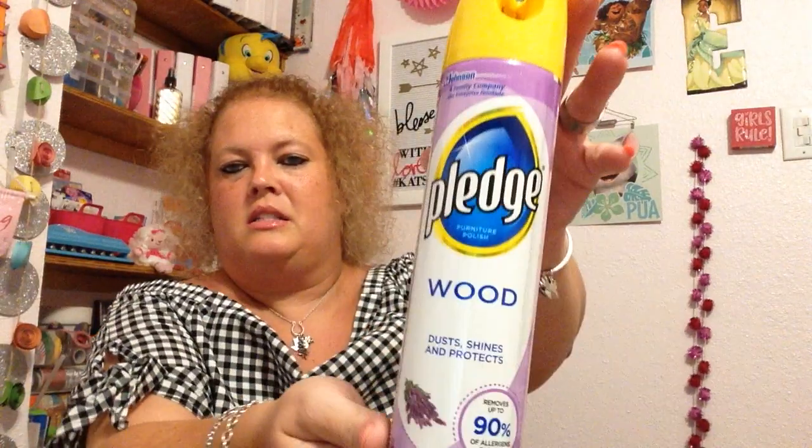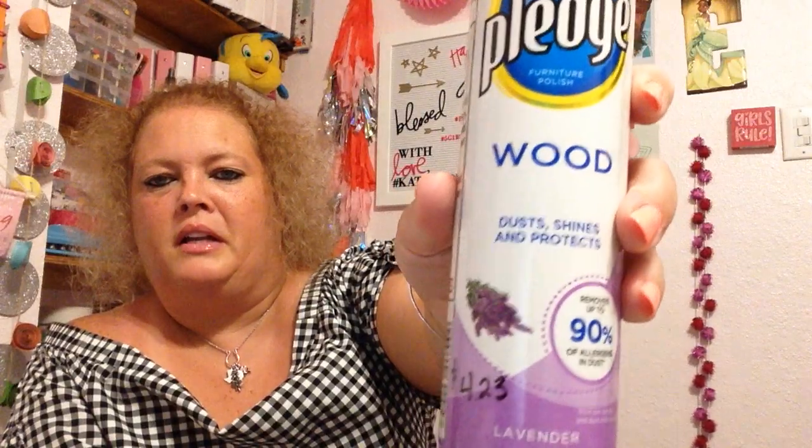Good product. Next, I picked up some Pledge. This is for your wood. This is in the scent Lavender. I didn't know they made scented Pledge. I looked it up. It would be about $4.23 if you purchased this at Walmart. And, of course, I paid $1.25. So, awesome product.